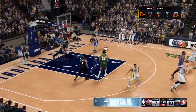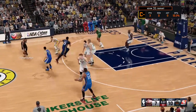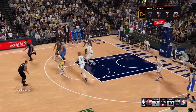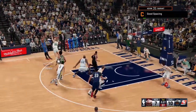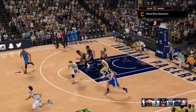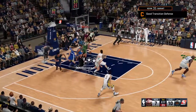A beautiful reverse layup. He's hit the ground running here in the first, putting together a nice quarter offensively. Lillard against Hill. And they double up Davis. Durant, no good. And here's the East. It's a three-point game. And it's Bird missing.